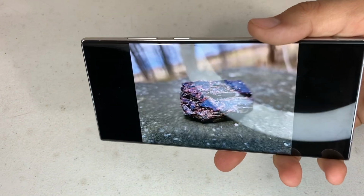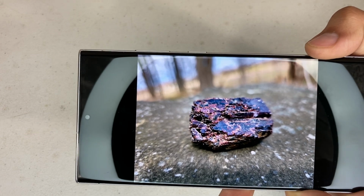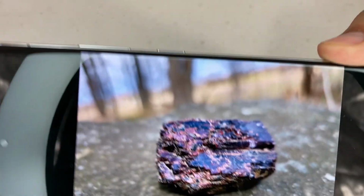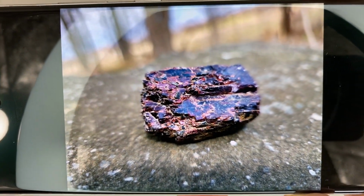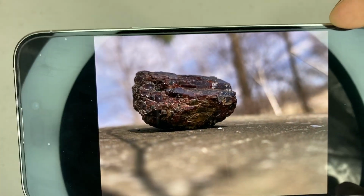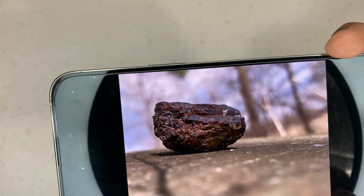So for the iPhone 14 Pro Max, I had to put it into portrait mode to do this effect on the rock. But the Samsung S23 Ultra just did it automatically. So that's on the Samsung. And then this is on the iPhone. There are slightly different angles, but you can see the similar results. But I would definitely say that the Samsung in a lot of cases is a lot sharper. So I'll go ahead to another example.